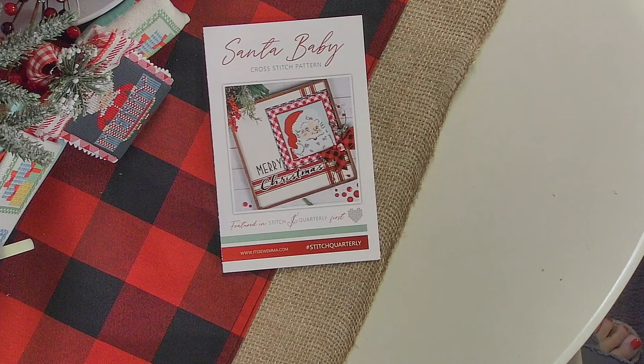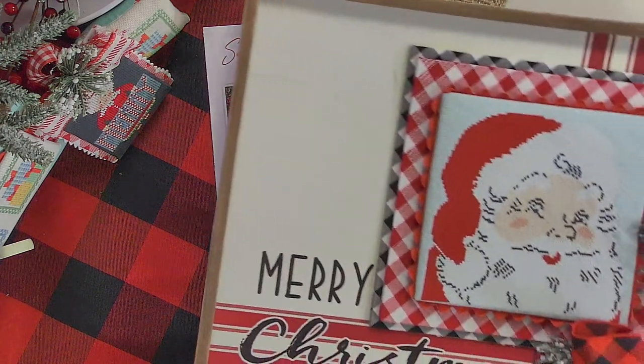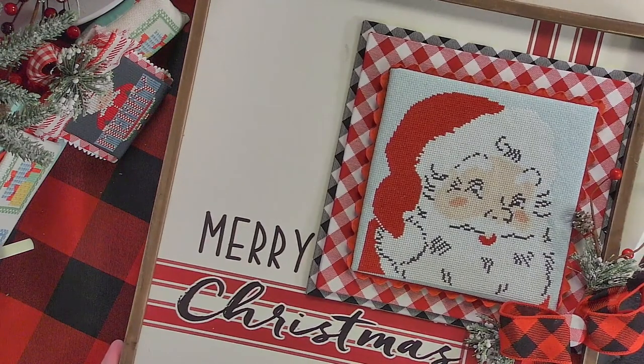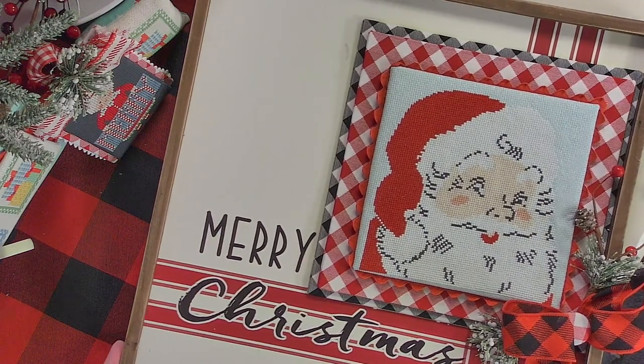This was just the pattern that came in the bag. This is now sold out. The Stitch Quarterly subscription is sold out, but if you are interested in it for the first quarter of 2021, we have a couple of spots. So I would sign up today or tomorrow before they fill up. So this is what Priscilla finished for us. So beautiful.